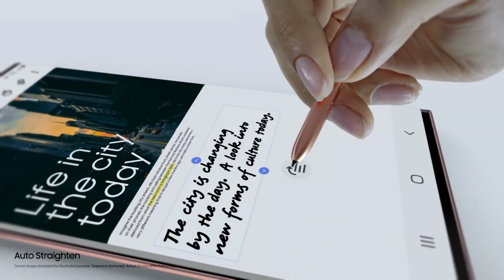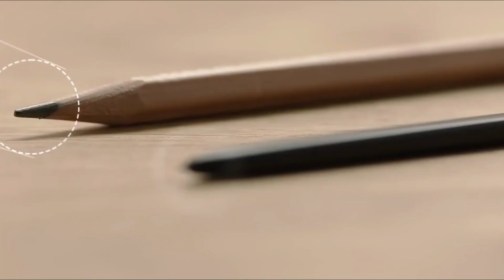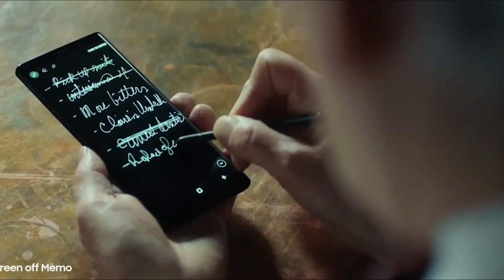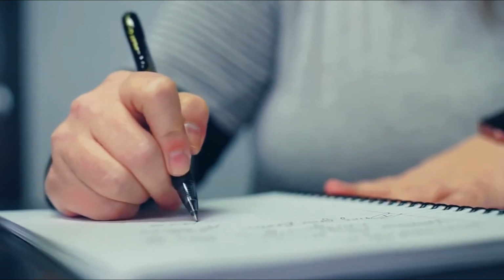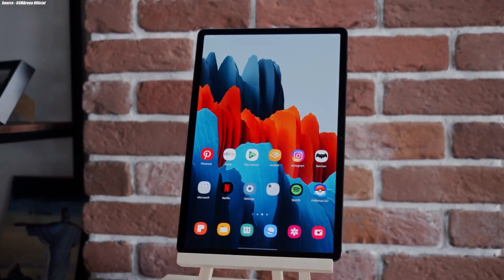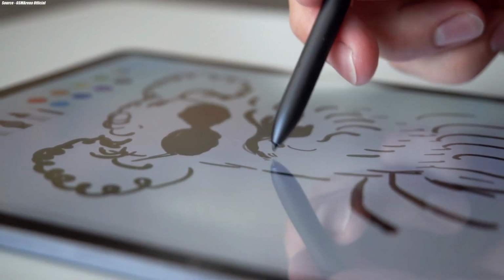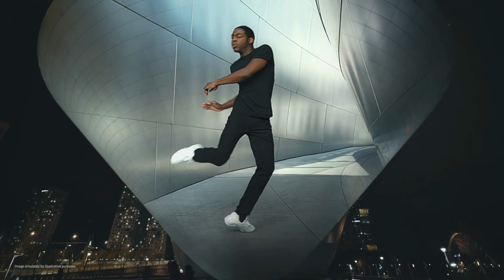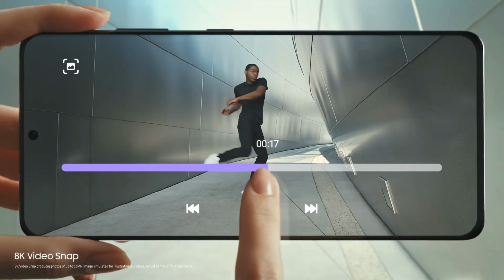And now we know for sure that the S22 Ultra will have the S Pen with the lowest latency, but it will be 2.8 milliseconds, which is still extremely fast and will provide you with a better writing and sketching experience than you would get on paper. Not only will the S22 Ultra benefit from the lowest latency, but the S Pen on the Galaxy Tab S8 Ultra will as well.